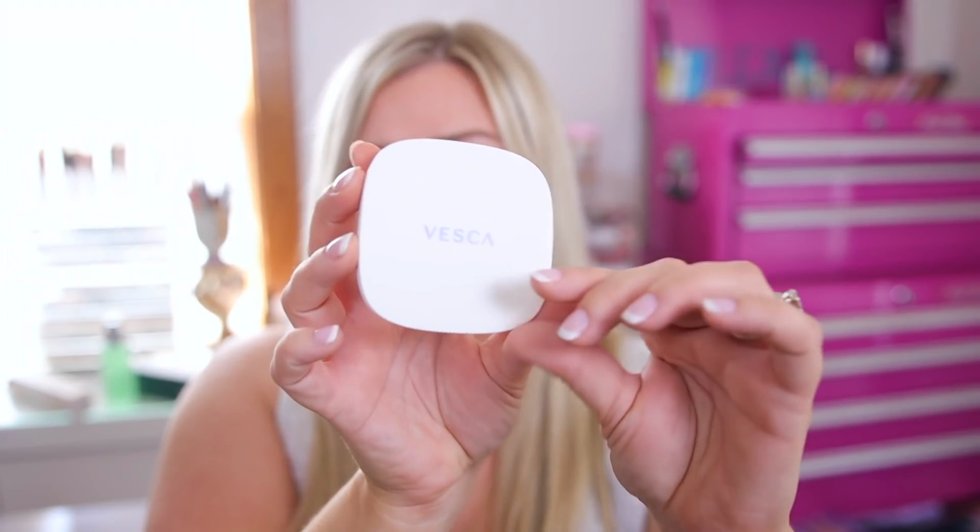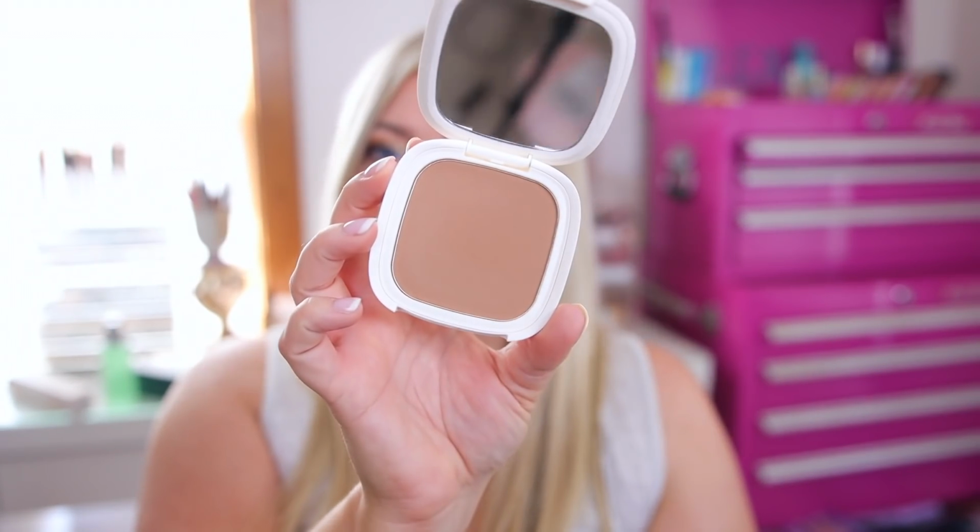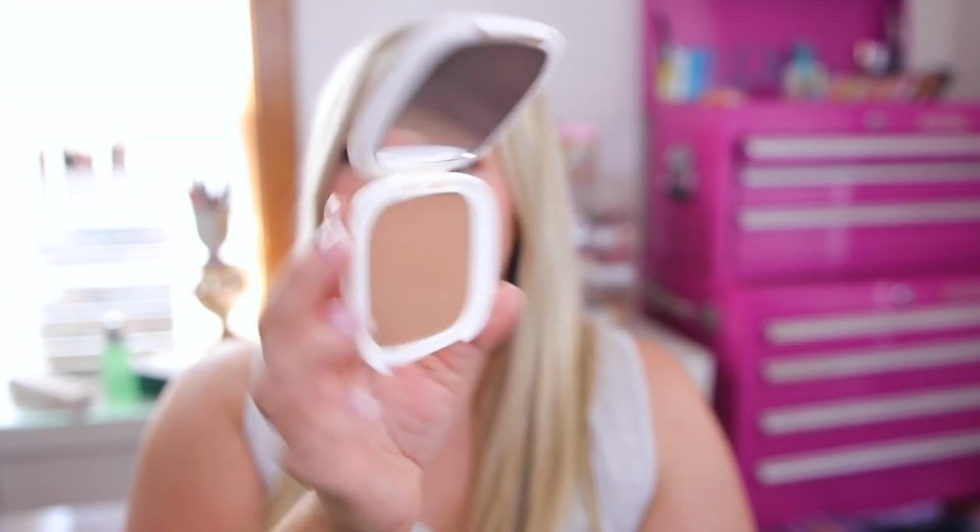We also got another bronzer in here. This is by the brand Vesca Beauty Co. I'm totally new to this brand. It's the Kissed by Soft Matte Bronzing Powder. Interesting that I got 2 bronzers. So this is called Kissed by Santorini. I think that name is really cute. It has pretty basic packaging, and then here is the bronzer. It looks maybe a little bit darker than the Iconic London one.